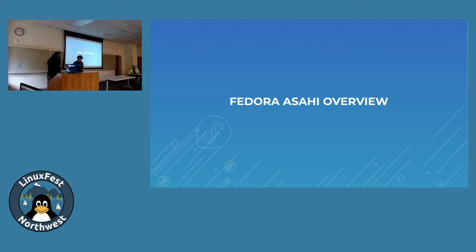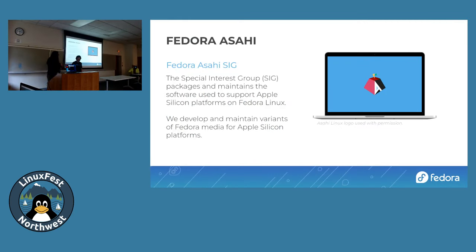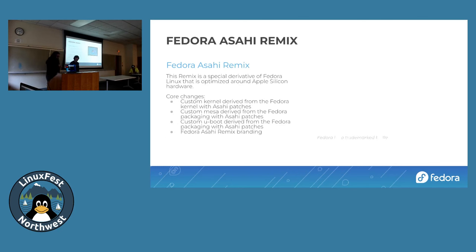Yeah. So a little bit about Fedora Asahi. It kind of starts with the Fedora Asahi Special Interest Group, which is the group that packages and maintains software used to support Apple Silicon Macs on Fedora Linux. And so we develop and maintain variants of Fedora Media for Apple Silicon platforms. We also do all the hardware supporting software and things like that on top of it.